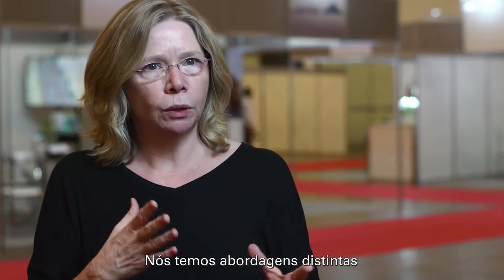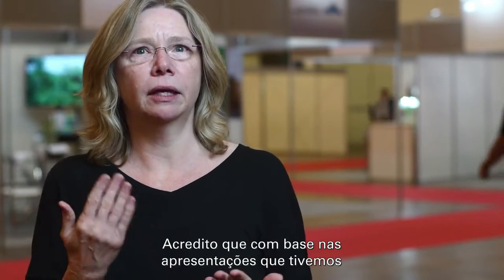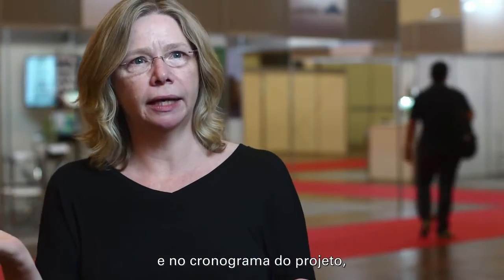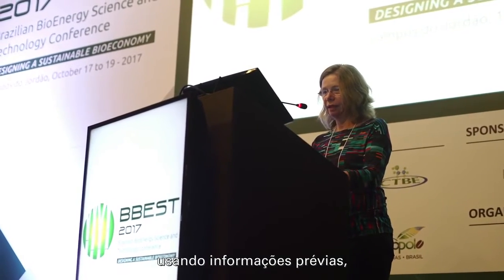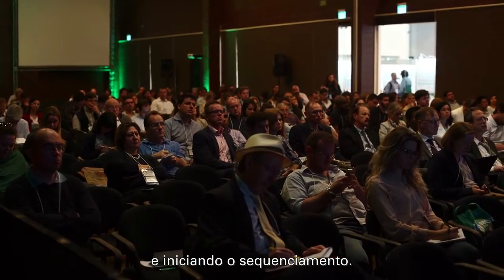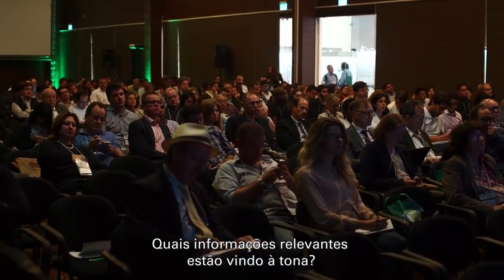We have different approaches, and these approaches are combinatorial. I think from the presentations we had and from the timeline, I would say that it's about 10 years of work, from building the strategy, using previous information, joining the information available, and starting to sequence. What are the informations that are relevant that are coming up?